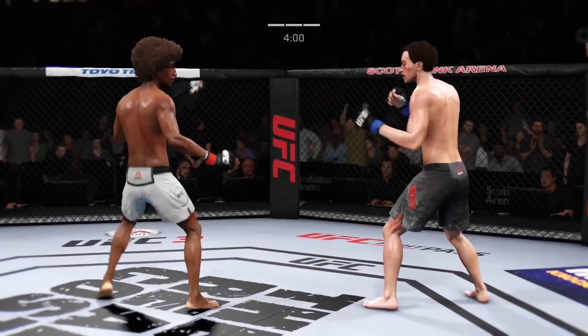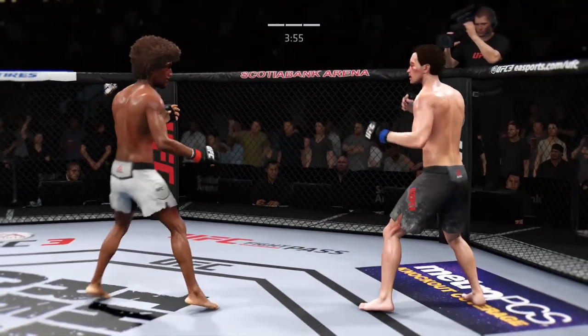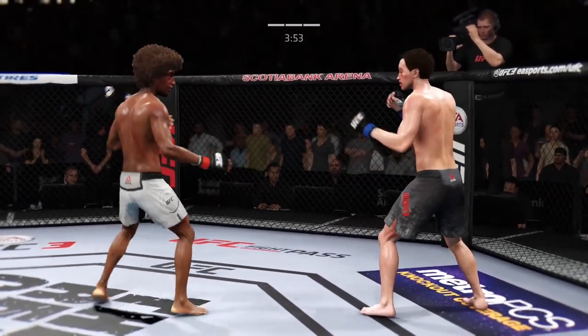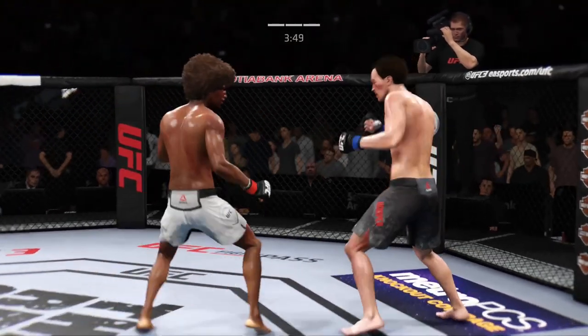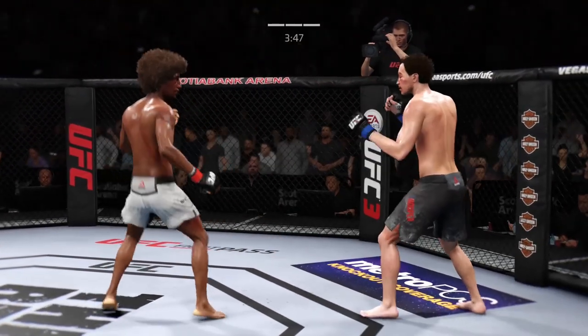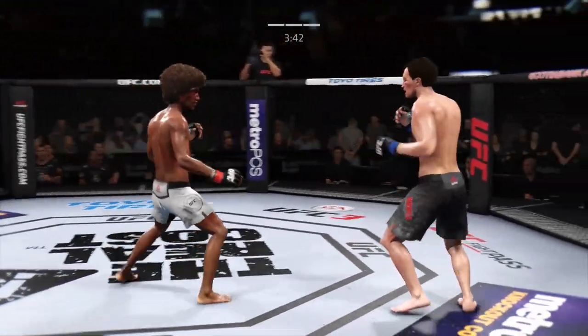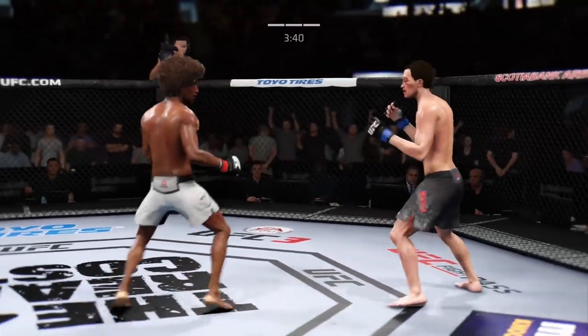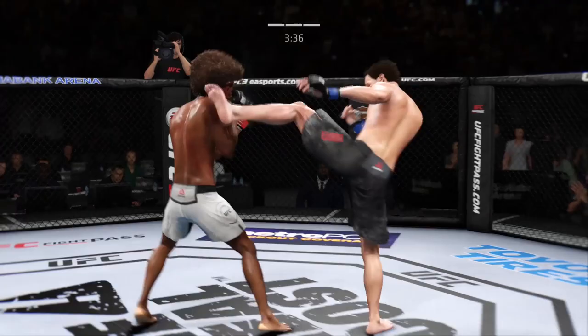Caseres gets caught with that punch. He'd be wise to get those hands up. Able to land to the body there with the left kick. Look at that nasty jab. Attempts a big hook to the head, but misses. Much improved defensively as he blocks the shots.